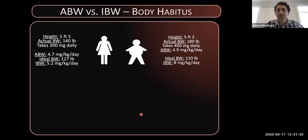We contrast that to a patient who is 5'2" and weighs 180 pounds that's on 400 milligrams a day. From an absolute body weight perspective, looks like they're pretty good. They're at 4.9 milligrams per kilo per day, but considering their ideal body weight's 110 pounds, 8 milligrams per kilo per day is what their ideal body weight dosing is on, which is significantly more than the 6.5, which was used previously.